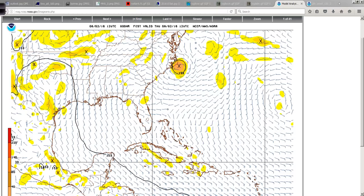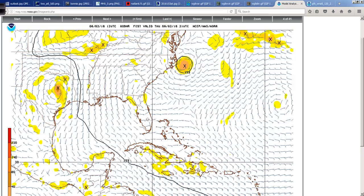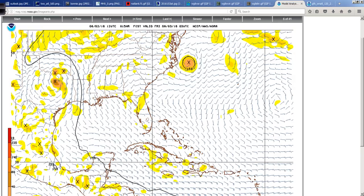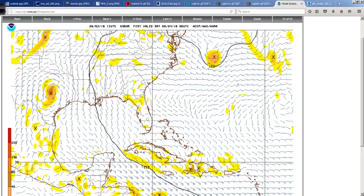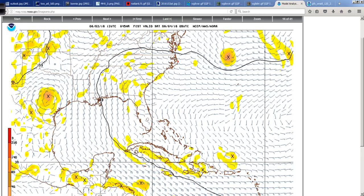So notice that as I talk about what tries to transpire down in this region over the next few days. So let's move through the frames, 3-hour segment at a time. You see out goes Bonnie finally by tomorrow. This is valid on Friday in the afternoon. And we go through Friday night into Saturday. Bonnie moves on out into the open Atlantic here, still maintaining that fairly round vorticity signature, again indicating a fairly robust system in the atmosphere.